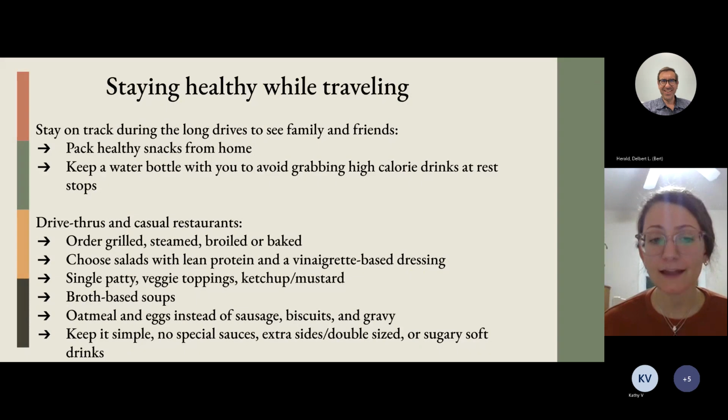And then in general, just keep it simple. If you're traveling, you never know what's going to happen. So if you have to go through a drive-through or a restaurant, don't go too fancy. And if you're not sure what the calories are in the restaurant, just keep it simple, keep it to what you know and within your calorie range if you are tracking.